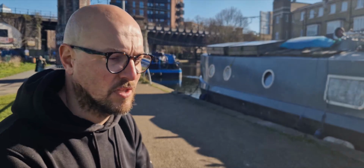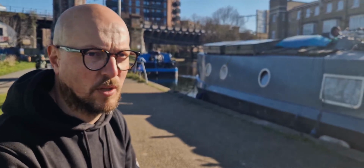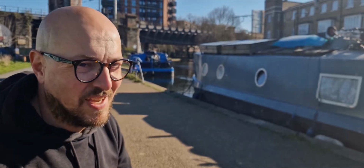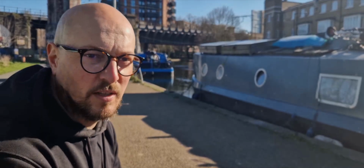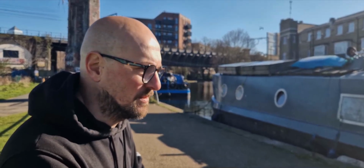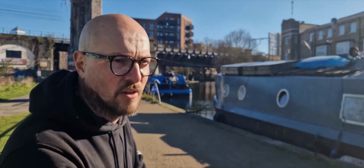Because it's like, oh, but it's the canal, they should look after the canal. Yeah, but the people that come from the market, they come in, and the council doesn't help. So it's that kind of blaming each other rather than trying to fix the solution. I like the lifestyle, but as I say, it's got a lot of challenges.